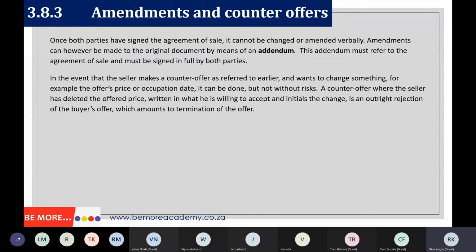In the event that the seller makes a counter offer, as referred to earlier, where he wants to change something, for example the offer's price or occupation date, it can be done, but not without risks. A counter offer where the seller has deleted the offered price, written in what he is willing to accept, and initials the changes, is an outright rejection of the buyer's offer, which amounts to the termination of the offer. So if the purchaser then does not accept those changes, that offer becomes null and void.